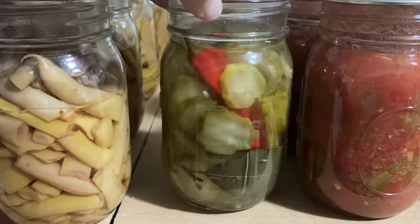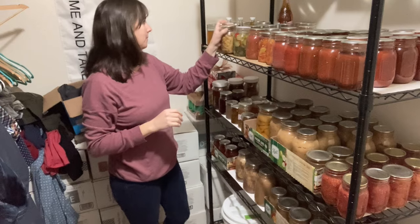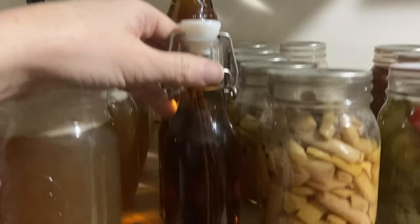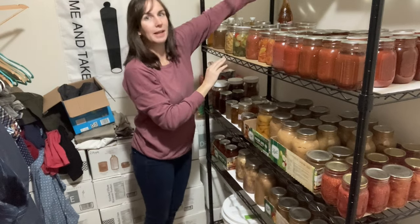And this is a spicy jar. It's got a pepper in there. 6 pints of green beans. And then here is our homemade vanilla. I have a video where we made this, and we've been using it already. I have 3 little jars and 1 big jar back here.